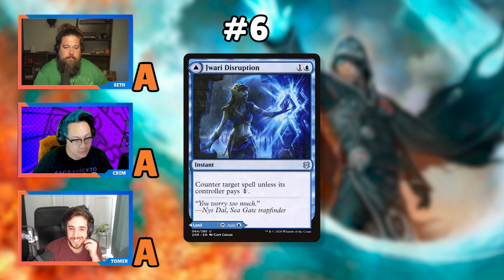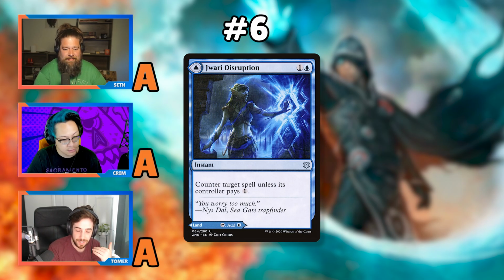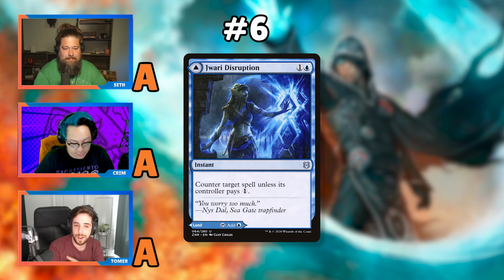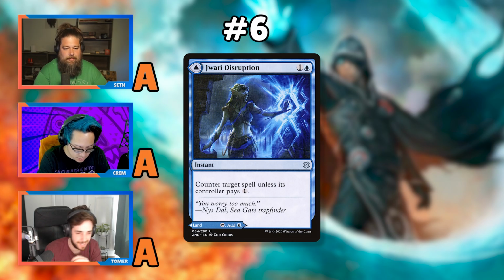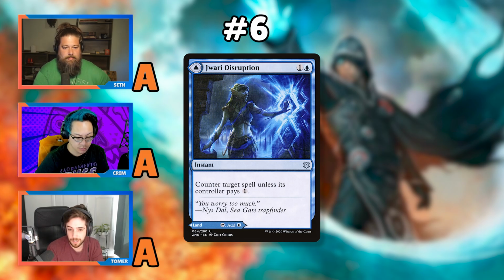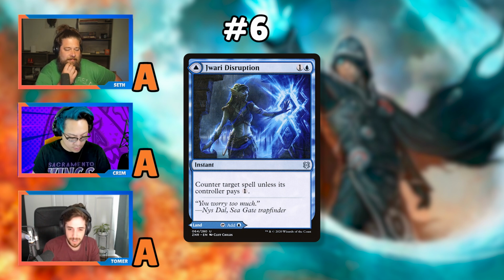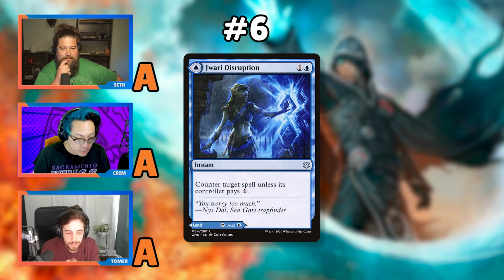It looks kind of jank because it is really easy to play around, but also its power scales, dropping down from the midpoint of the game to the end point where people are just going to have too much mana. But if I don't need to curve out with an untapped land, I'm just going to jam Jwari Disruption onto the battlefield as a tap land, and I don't really care too much.